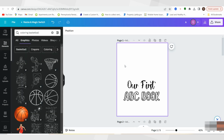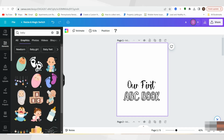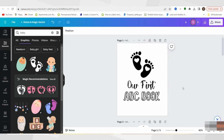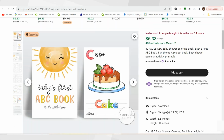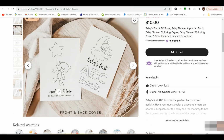And now we'll go back to the first part and we'll just search elements and we'll type in baby. And let's just see what we have. So if you want, you could use like little footprints. Like this is really nice. I love this cover here. And I would stick with something like this. I know both of them, I believe, had like by family and friends, made with love, right? So if you wanted to add that in, you certainly could add that in as well as a signature piece at the end, right?